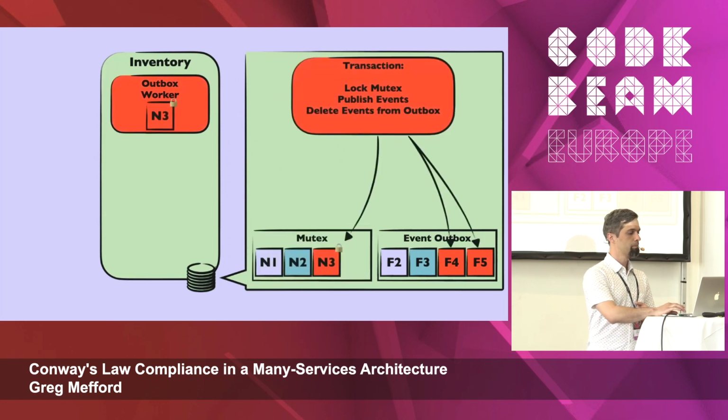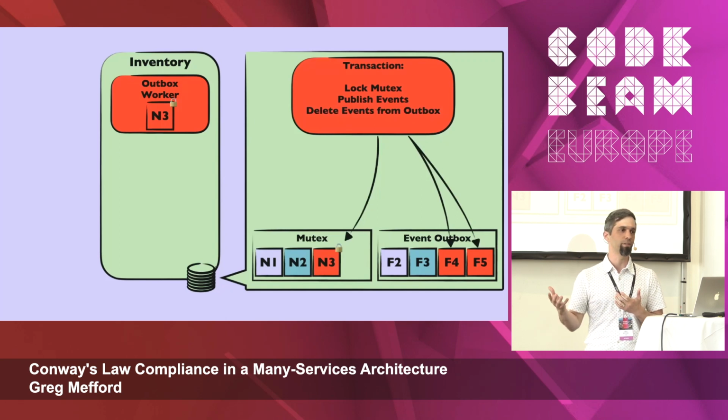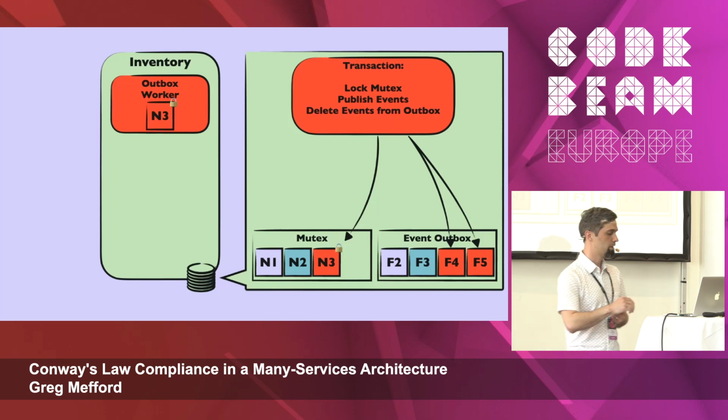It could be random. So then we lock a mutex on that network, and we publish the events, and we delete them from the outbox. And that way, we're guaranteeing at-least-once delivery of the events into Kafka, because we don't delete them until after they've been acknowledged by the Kafka broker. So if something crashes, we may publish them twice, but that's fine because we'll idempotently consume them later on the other end.